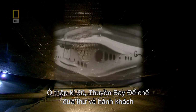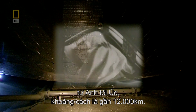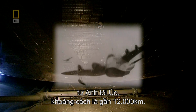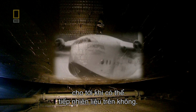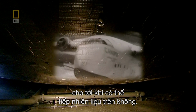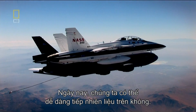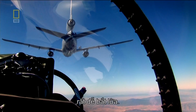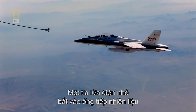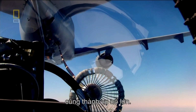In the 1930s, Empire flying boats delivered mail and passengers from Britain to Australia in 700-mile hops. They couldn't cross the Atlantic until they were able to take on fuel during flight. Nowadays, we take mid-air refueling for granted. But aviation fuel, just like natural gas, is highly flammable. A single spark when the refueling pipe makes contact and, well, it's kaboom.